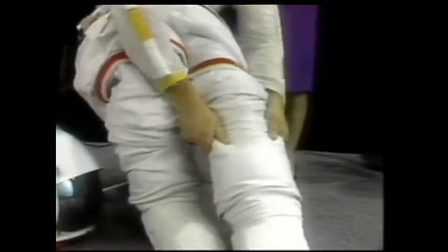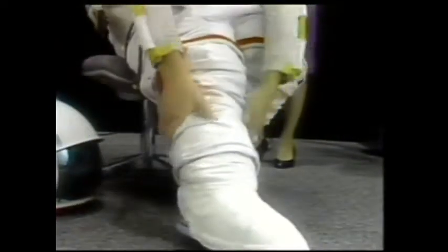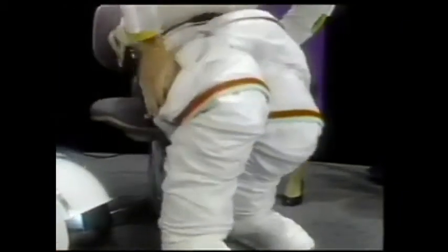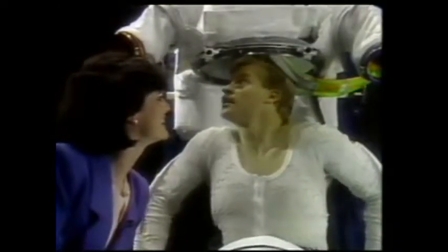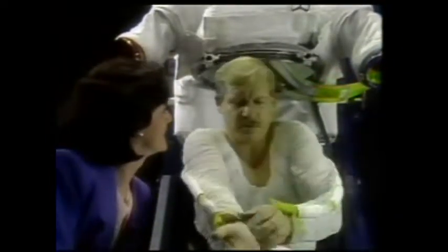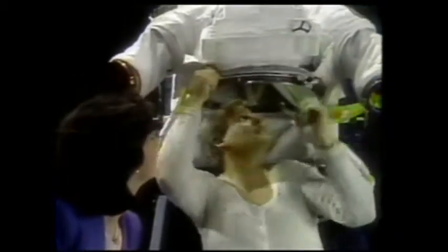Well, the first thing we have to do is put on the lower torso assembly. And in order to do that, you've got to get your feet down into these boots. And then pull the trousers up simply by pulling on these donning handles. Okay, what's next? Well, the next thing is to don the hard upper torso. And what are those thumb loops for? Well, they hold these sleeves in place, so when I go through the arms, they don't slide up on my arms.